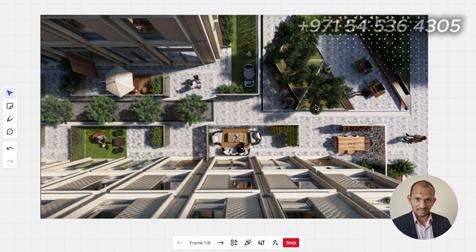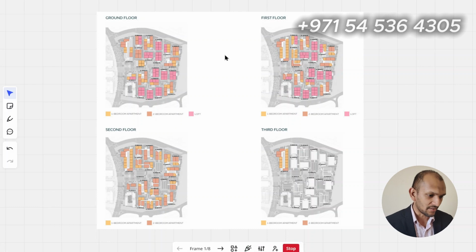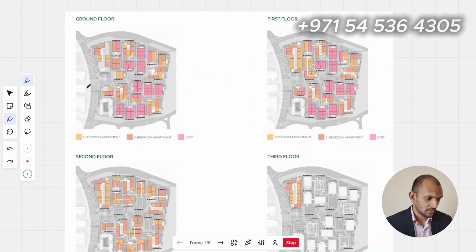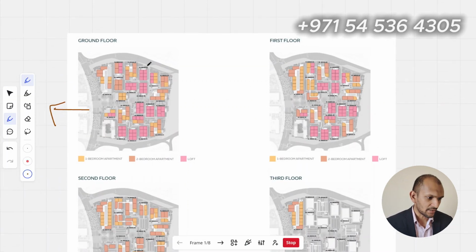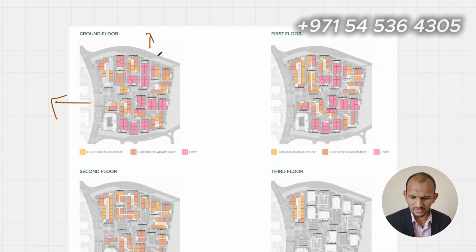Okay, so these are some of the renders. Now let's understand the placement of units. This is how the buildings are going to look. This side you have the Al Wasl Plaza, and this side you have the Dubai Exhibition Center and the metro station. So it's in very close proximity to the exhibition center, a walk of like 1 or 2 minutes. It's very close, right?